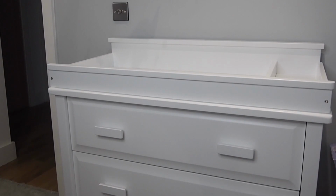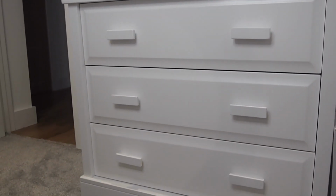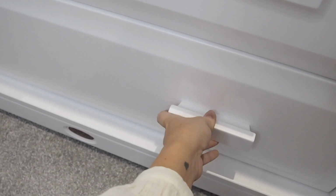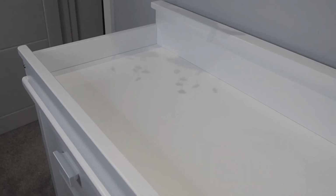To match the cot, we then got the Bory three drawer dresser and this was £699. Again, I wanted something very squared and cubed, so this one has the perfect square handles rather than some of the others on the site that were quite arched and very Victorian or vintage styled. The drawers are really deep, so we're going to manage to fit so much in it, and on top it also has the changing mat facilities.